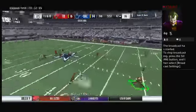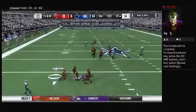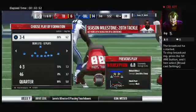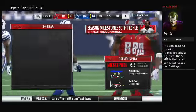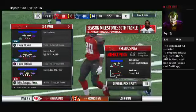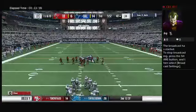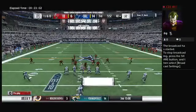Jameis, he rifles one that's intercepted. A great read, and it's picked off. And they are going to set up shop at the 40-yard line. Now we take a glance at the offense as they work their way back out for their first possession of the second half. And they're coming off a 3-and-out, my friend.